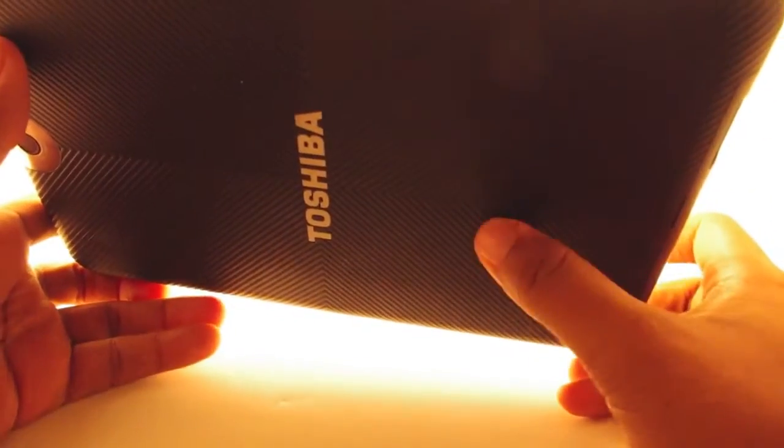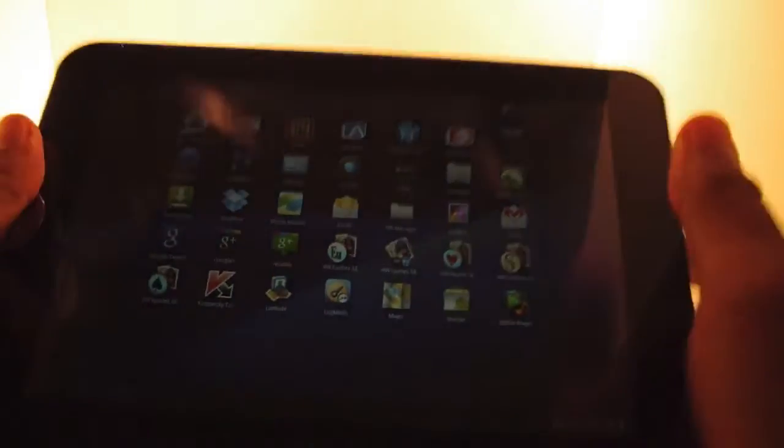As far as the rest of the tablet goes, it's a decent thing. You know, it's lighter than it looks. It has a replaceable back. It's kind of thick. Let me show you real quick. That's what she said. Check this out.